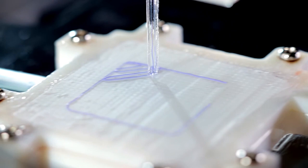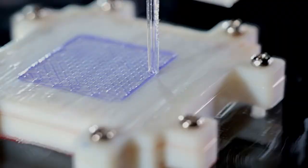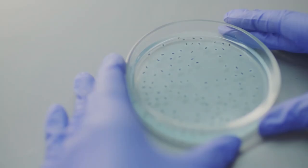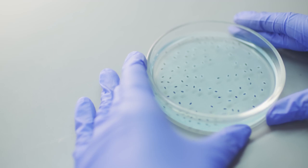This bioink is mainly made up of water-based hydrogels. Inside these hydrogels are millions of cells. To ensure that the cells grow, develop, and communicate with each other, the hydrogels are also filled with chemicals, which mimic the inside of the human body.